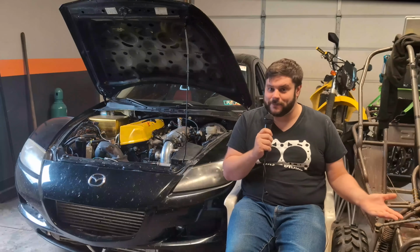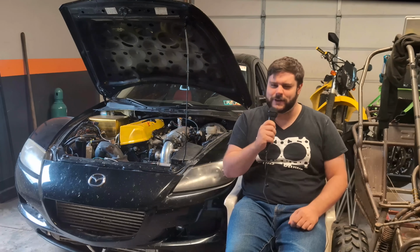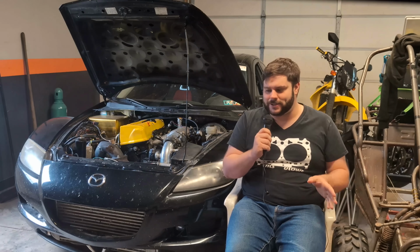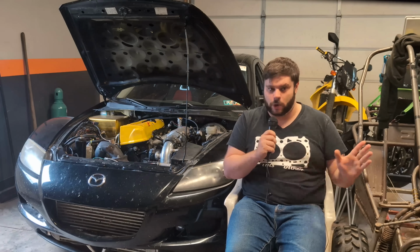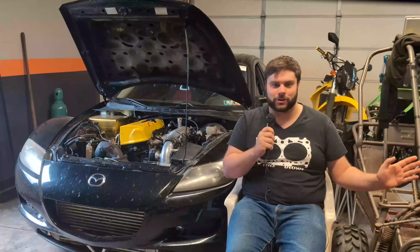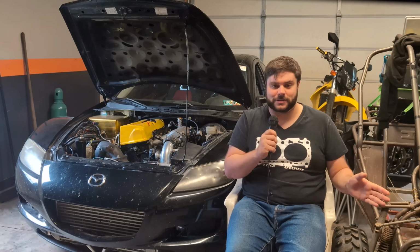Or if I'm just cruising back mountain roads, when I go up a hill, the VGT will spool the turbo up so I don't have to downshift. When I lock the vanes at 100% open, it won't do that. I can floor the thing at like 4,000 and it won't build any boost. The vanes make a massive difference.